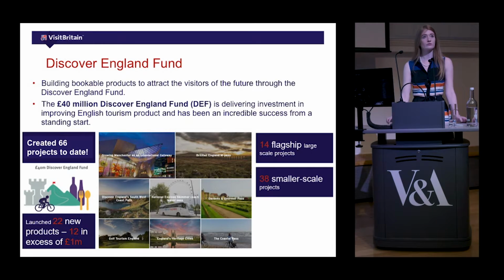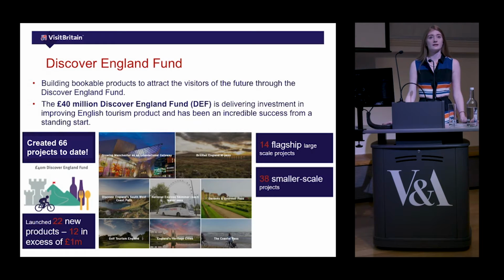I just wanted to rattle through a few of the support systems that we also have in place for tourist attractions, including heritage assets, that Visit Britain has. So one of the most successful projects that we've had over the past few years has been the Discover England Fund. This £40 million fund over 3 years was all about creating bookable product, making it easy for products to be marketed overseas. It was meant to be quite a small project with about 5 projects being funded, and we've funded 66 to date. It's been an incredibly successful project, and a lot of these have included heritage assets. I just thought I'd introduce you to a couple of them.